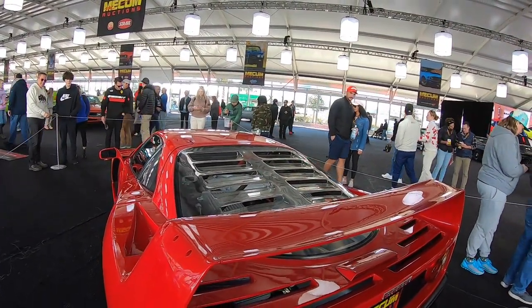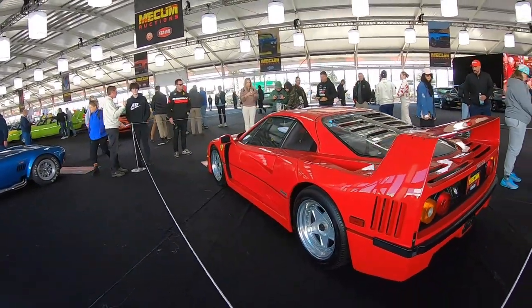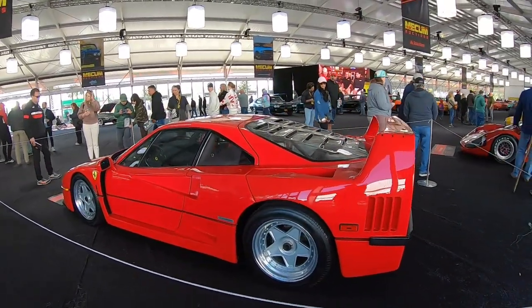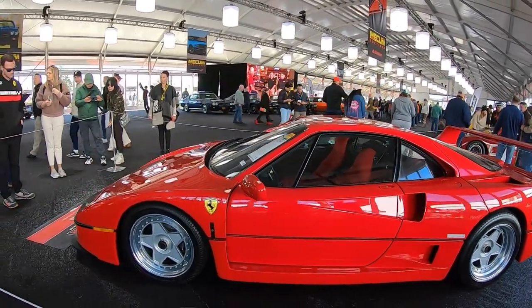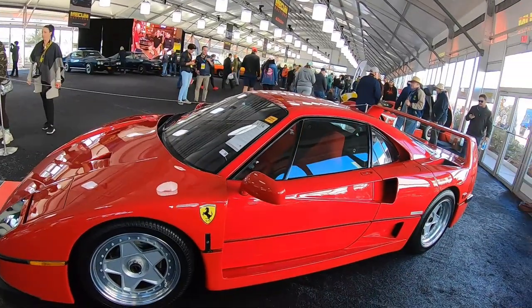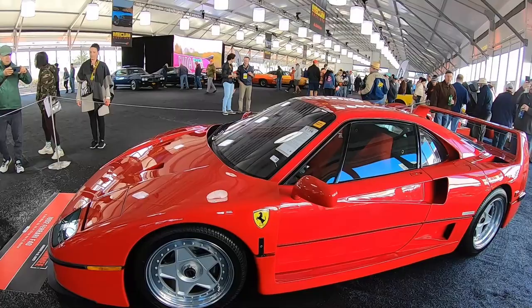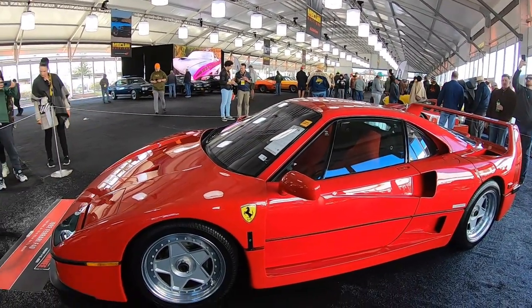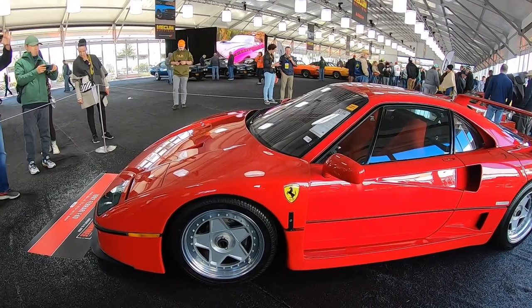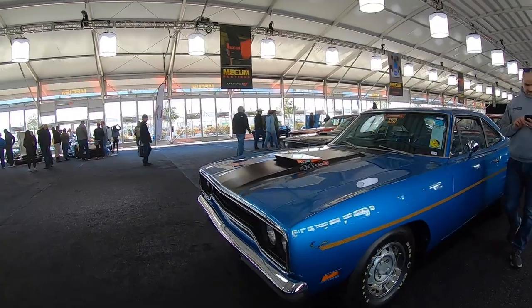Insane. That's really cool. I don't remember it being turbo for the wheels. Nice interior, seats, rear. Yeah, and just the classic wheels as well. That's cool. Ooh, Roadrunner with the air grabber.